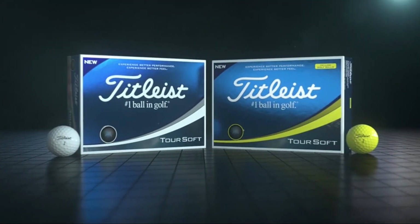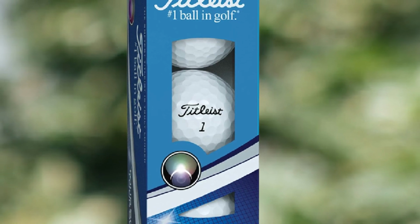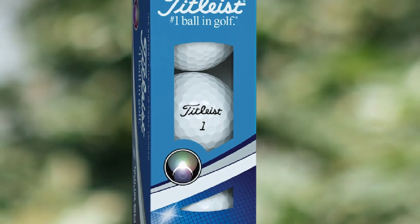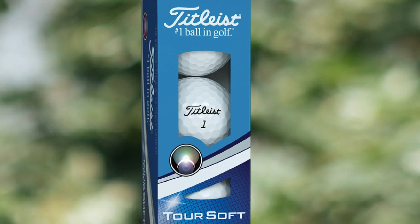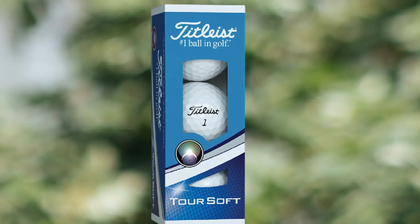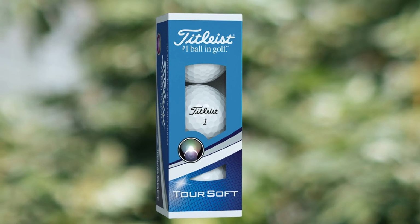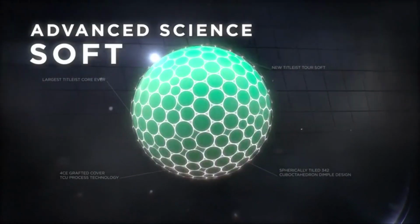Here is Titleist NXT Tour S. The TrueSoft is slightly firmer than NXT Tour. The core, in this case, is the ultimate fuel for boosting ball speed. But don't expect a highly responsive feel like you would with the brand's premium Pro V1 golf balls, because the cover isn't your thing. Rather, it's an ultra-thin 4CE grafted cover, precisely the very same feature that produces advanced short game control.